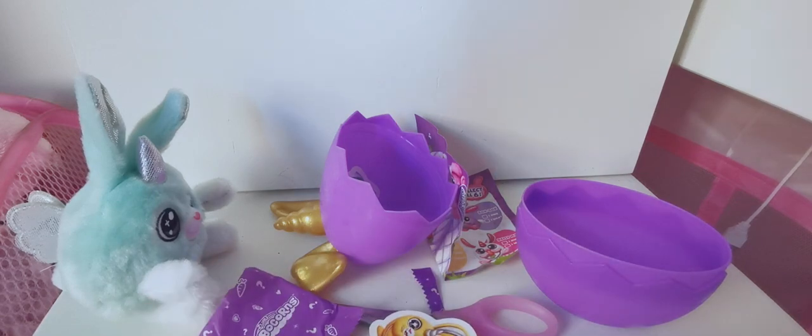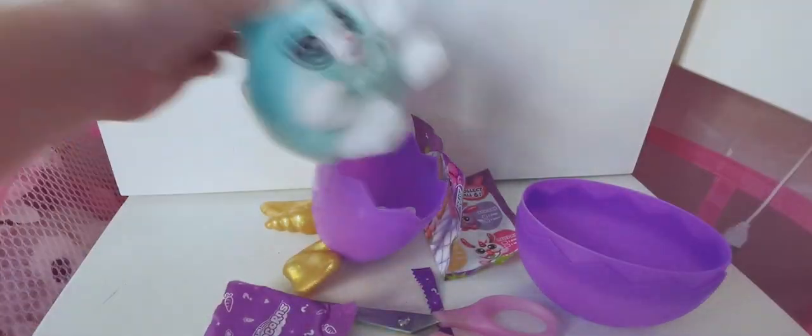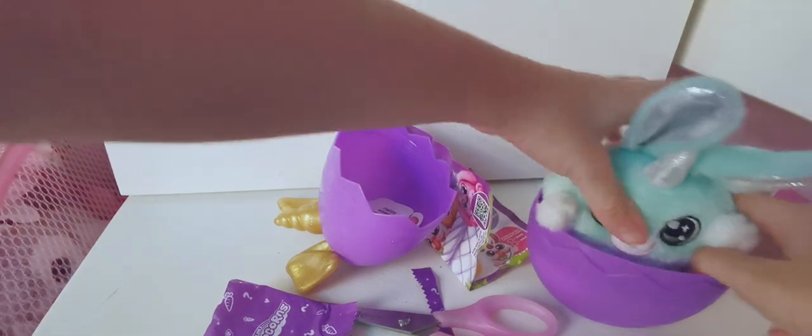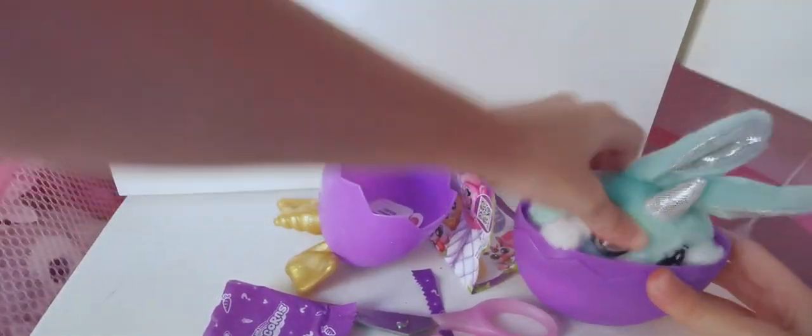I'm gonna keep this here first. Oh my god, it's so cute! I'm gonna look at this forever. I can't stop looking at it. Oh, it's so cute in the shell. Look at its eyes little peeking out. Oh my god!